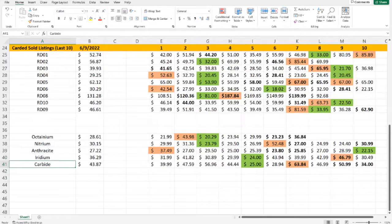And then moving on to Carbide, this is where it starts to take a bit of a jump. But this one actually has a really big range over the last couple of sales. So there are 3 factory sealed set Carbides that sold for a value of $34, $50, and $63. So just all over the place for those factory sealed set ones. And the cheapest carded one that sold was a $25 Carbide, which is not a bad deal at all. But on average, Carbide sold right at $43 over the last 10.